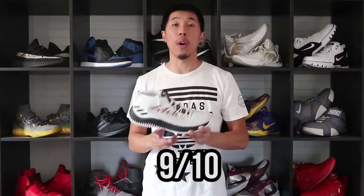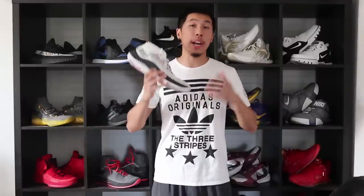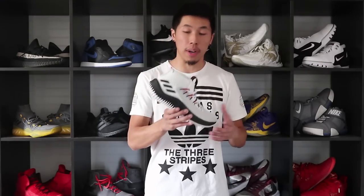And for my overall rating, drum roll please, I'm going to give the Dame 4 a 9 out of 10 score. The Dame 4 is coming back strong after a disappointing Dame 3 last year. The Dame 4s could make a run for one of the best performance hoop shoes this year. Just a few little things here and there kept it from being the best of the best. Like I said, the lacing system could have been better to help with the support and lockdown. The traction is not the best, but it's solid enough.